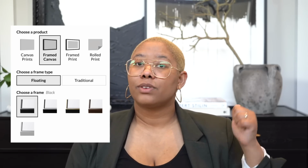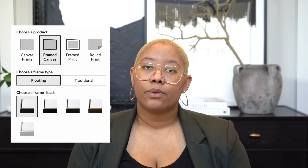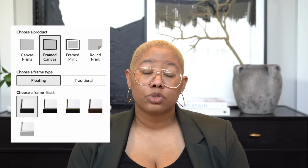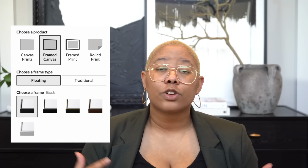You can get a canvas piece of art. You can get a framed canvas. You can get a rolled print, or you can get a print in a frame. You can also choose whether the frame is a traditional frame or if it's floating. And then you can also choose the color of the frame. So you can do black, silver, gold, the whole 9 yards. So you're really able to customize that artwork to your home.